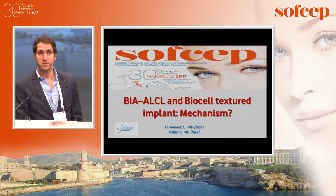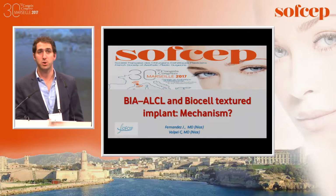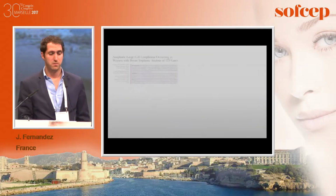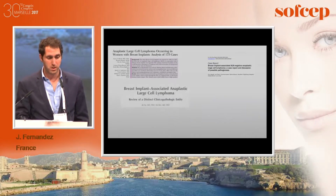I'm so sorry I'm not going to speak about the masturbation, but we're going to see about the breast implant associated anaplastic large cell lymphoma with the Biocell texture. Why this presentation? Because for a few years we can see in the literature some articles about this disease with the Biocell lymphoma, with Biocell.